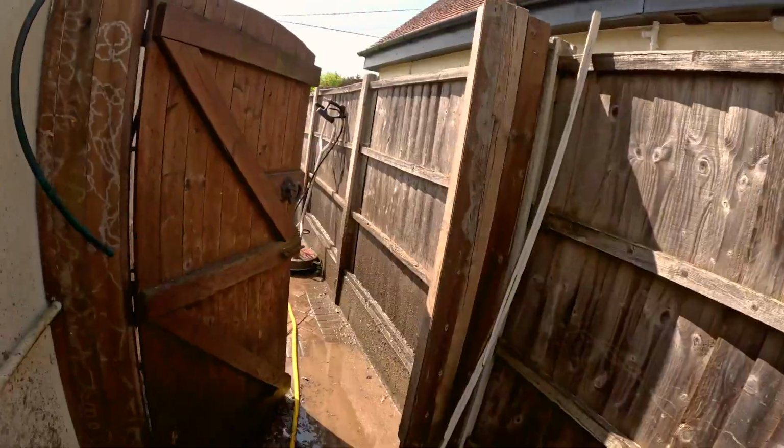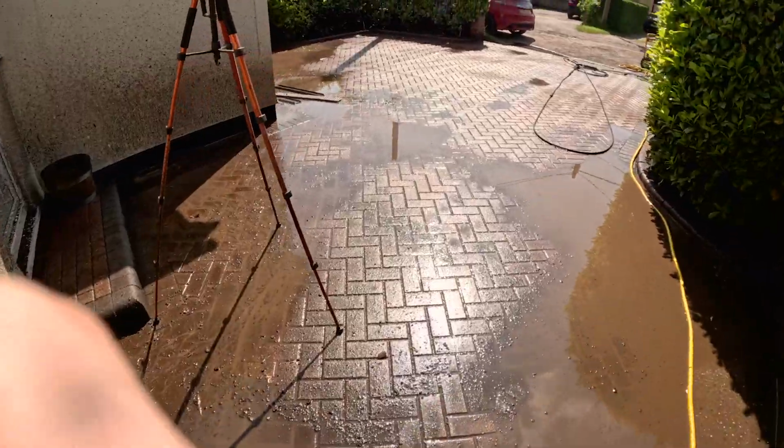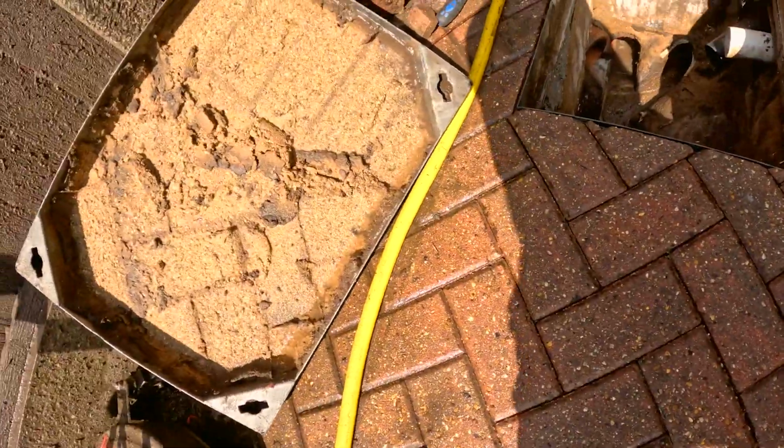But yeah. Not what I needed today, and I've still got to rinse all that down, so there's going to be even more water once I've rinsed. But I think if we try and get this manhole up, it might solve all our problems, so let's get through that. All right, so we managed to get the manhole cover open.